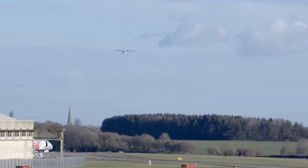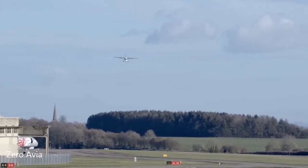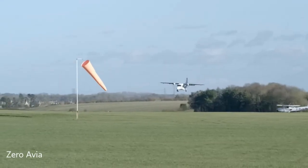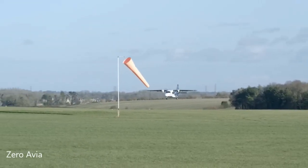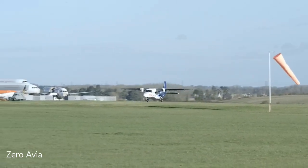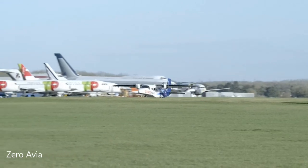Obviously, planes of this size will be used in regional type service, and there are high hopes actually from both the ZeroAvia team and also Universal Hydrogen for these to enter service by 2025. So it's actually very, very close.